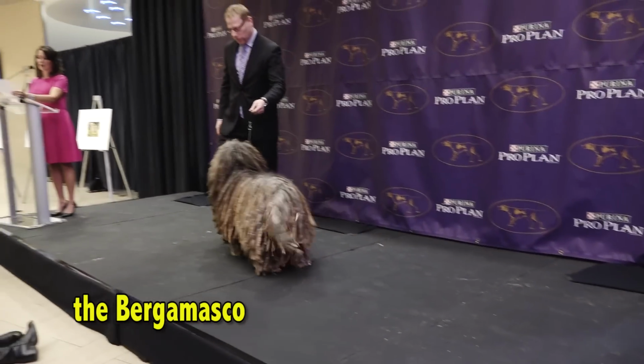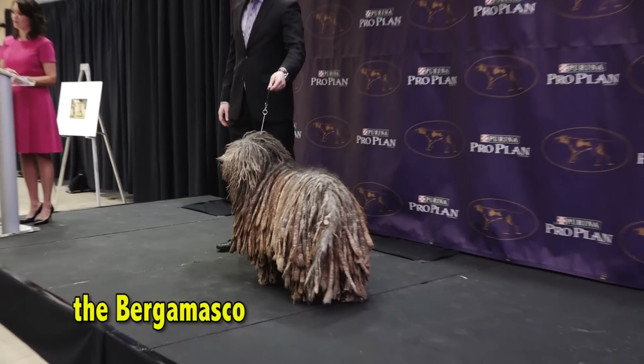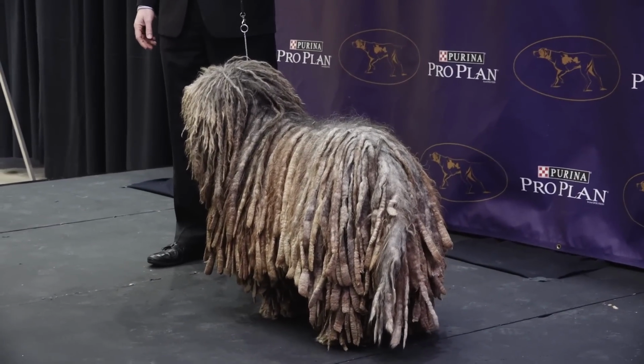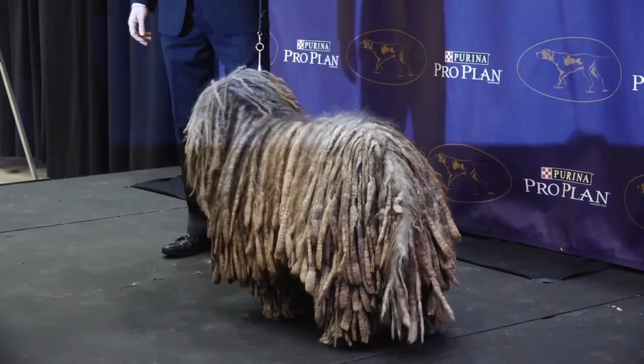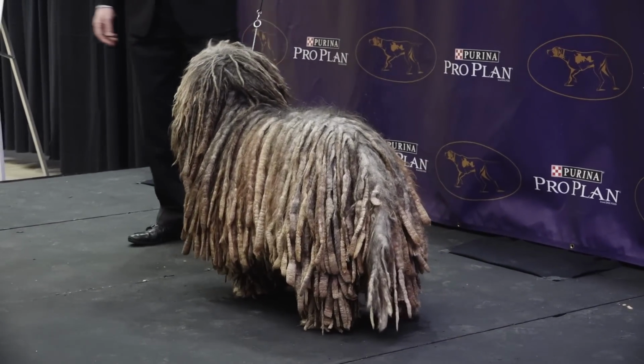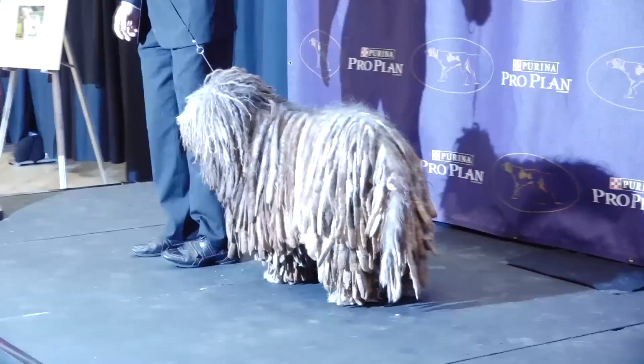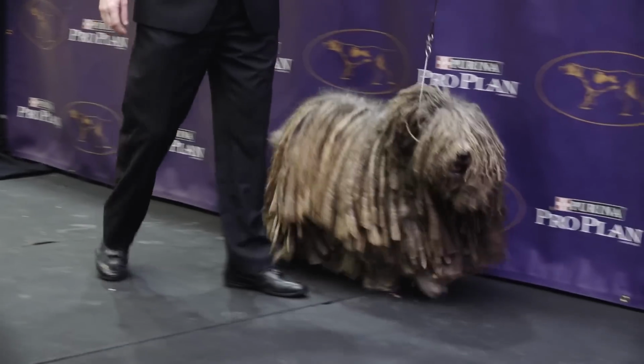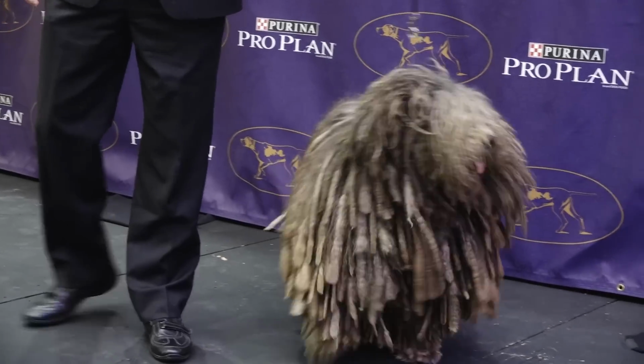The Bergamasco will be joining the herding group this year. They're an ancient Italian breed from the Alps. They're muscular and sturdy with a protective and patient nature. Their unique feature, of course, is their triple coat that forms long strands called flocks. This non-shedding coat would protect them from weather and predators of sheep.